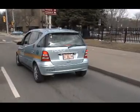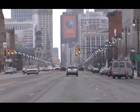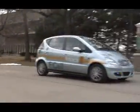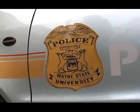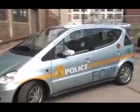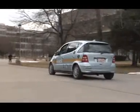It's wasted energy. The hydrogen fuel cell vehicle used at Wayne State proved that the car could be used in all types of weather conditions, even winter in Detroit, with temperatures reaching as low as 5 to 10 degrees Fahrenheit. The car was garage kept with the other Wayne State police vehicles and driven during the daily campus tours of the Wayne State Police Force.